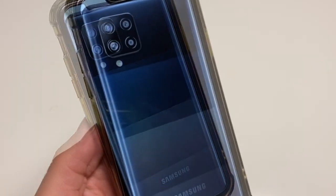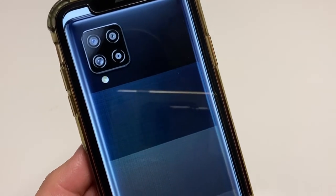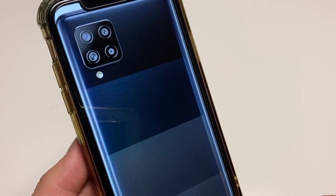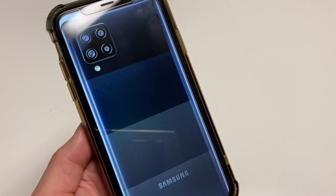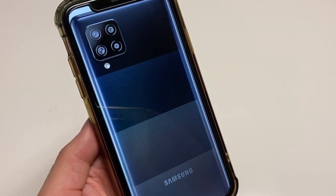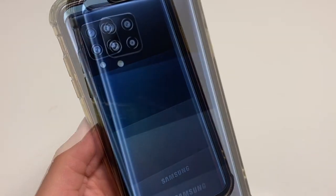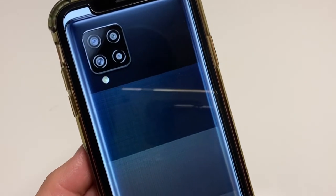But regardless, even for a $400 device, it's pretty good all around. You do have pretty much all the bases covered here. It shouldn't disappoint a lot of people. This should make a lot of people happy. And if you're lucky to get this in a ultra wideband 5G coverage area from Verizon, this phone will just fly.